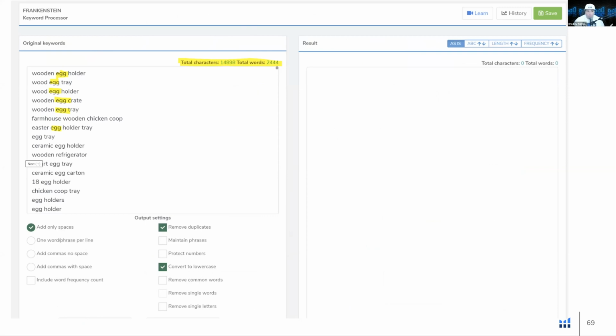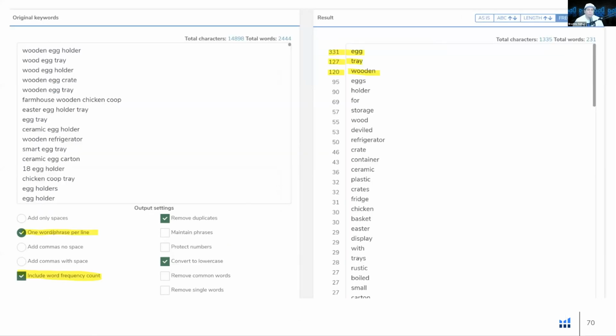So I'm curious, first of all, to see what are the most common individual keywords showing up in all of these keywords, and that by itself is kind of important because it shows you what the most important individual keywords are for this. I can just click right here, include word frequency count, and watch this. Now, it shows me which are the most commonly used words in all those phrases. And wow, look at that. In 331 of those 800 keyword phrases that I found in my keyword research, egg is in them. Tray is in 127 of those. Wooden is used 120 times. So just by having egg in my listing, I potentially could be searchable or indexed for over 300 different phrases, as long as I have those other individual keywords in my listing as well.